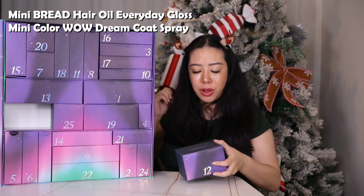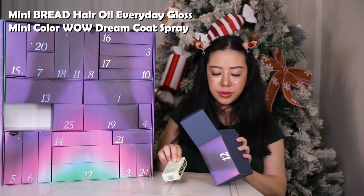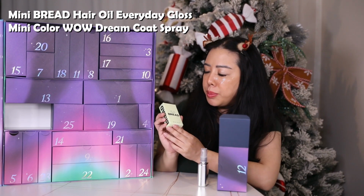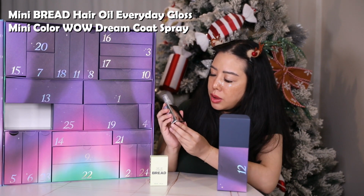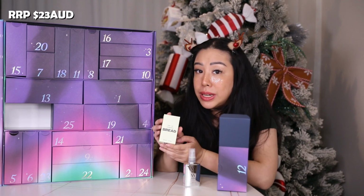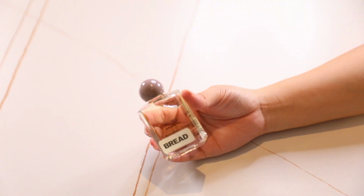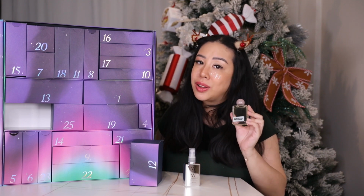Moving on to day 12, and we have two products. We have the Mini Bread Hair Oil and the Mini Color Wow Dream Coat Supernatural Spray. Now the hair oil here, it's 30 mils and retails for 23 AUD. This is a silicone-free oil blend enriched with Kakadu Plum. I love that this one is non-greasy and leaves your hair smooth and glossy.